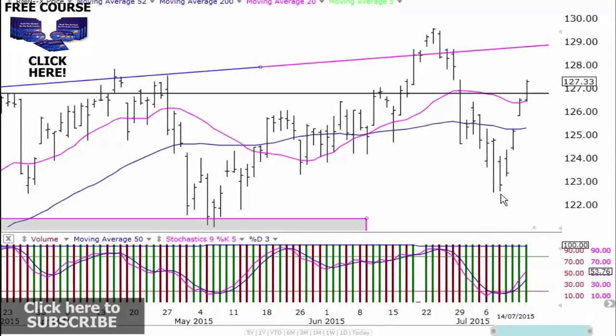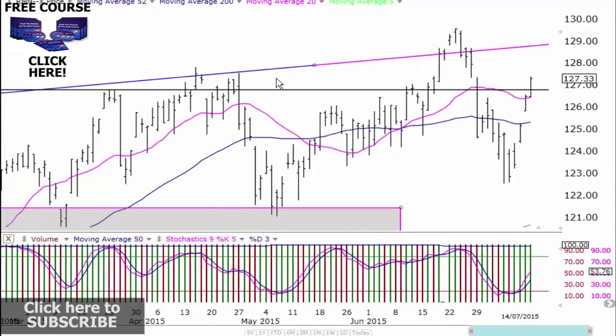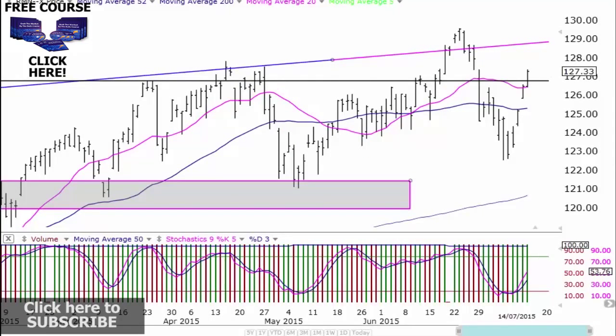Looking at the Russell there, the Russell had a major resistance level. Actually, there's probably a good area from there up through to there, so that whole area through there is a resistance level. You can see there's resistance over here, and so on and so forth. So we can see that's what's happening right now.